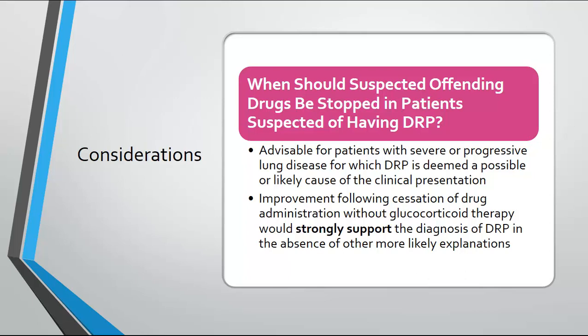When should you think about it? When you suspect it, the offending drug should be stopped in the patient. When to stop the medicine? Stop it when you think about it, until you figure out what's going on with the patient. If you stop the medicine and the patient starts to improve, this strongly supports your diagnosis. This is the only benefit that you get from that. But it's very important, whenever you think about it, you just stop the offending agent.